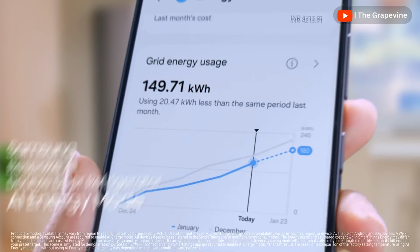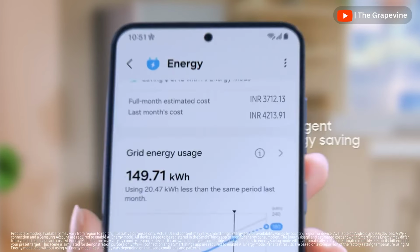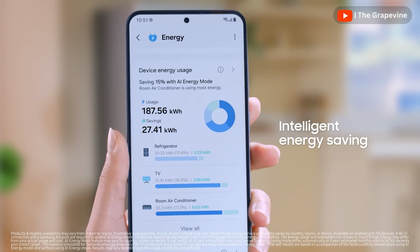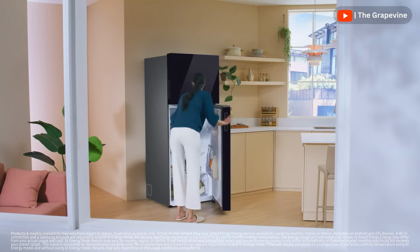None of the bottom freezer fridges have this. With the smart features, we can control the temperature of the fridge remotely, do diagnostics, convert the freezer to a fridge and vice versa, amongst other capabilities.